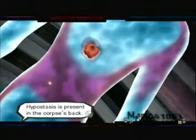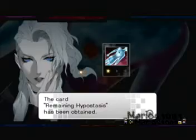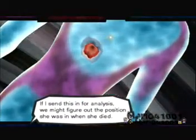Hypostasis is present in the corpse's back. If I send this in for analysis, we might figure out the position she was in when she died.